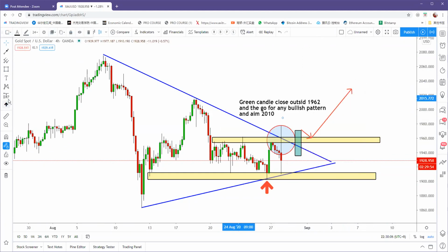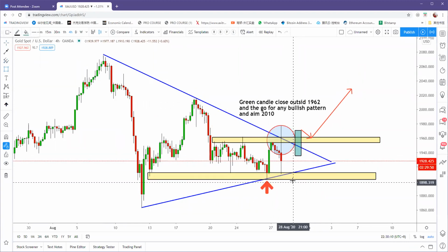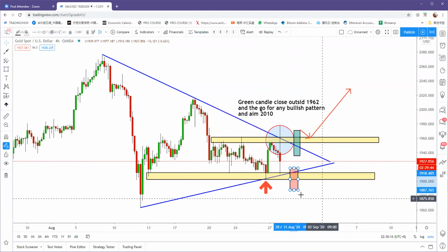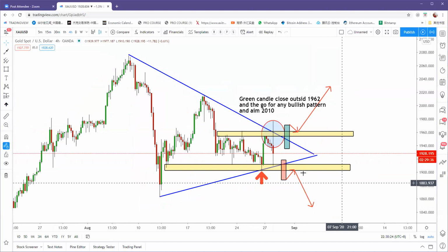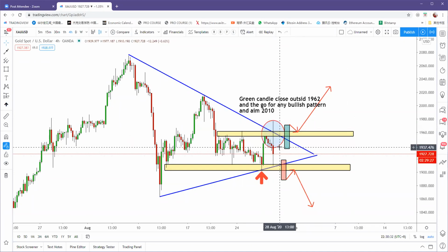Then plan B is to wait for a strong red candle to close below 1902. A strong red candle closed outside 1902, and then find all the bearish patterns to kick in. All right, so these are the only two plans I will be interested to trade. Otherwise, within this triangle, anything could happen.